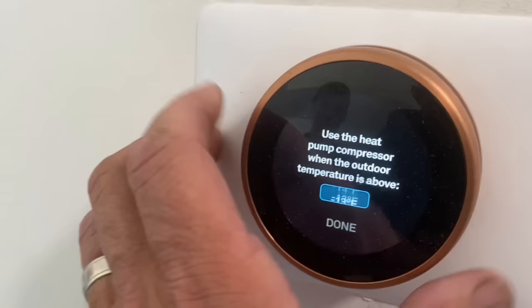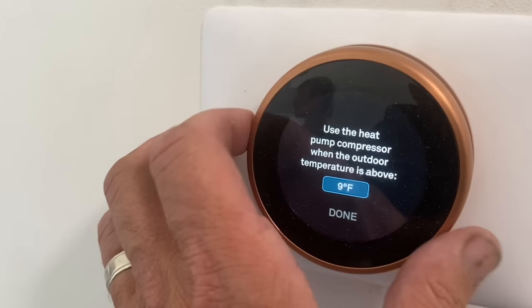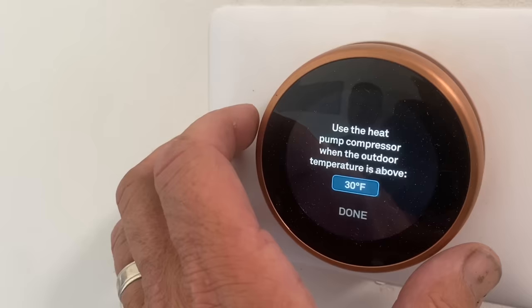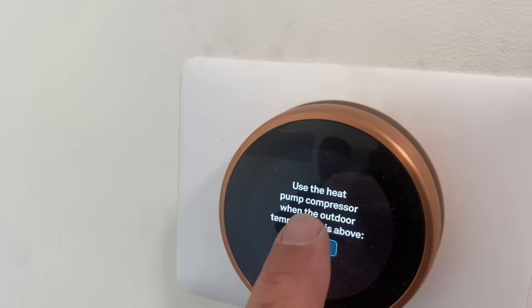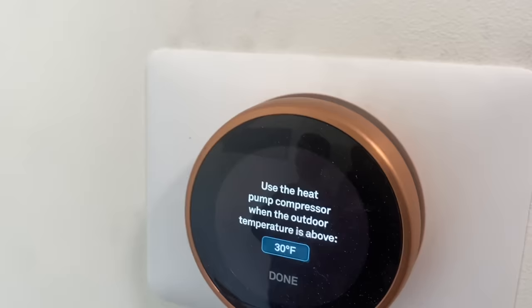All right, let's set that for 30 degrees. Is it 30? What do you want to do? Let's do between, I don't know, 40 degrees? Yeah. So, under 40, the boiler's going to run. That's fine. Actually, no, it's 40 and under. Because the question is, use the heat pump compressor when the outdoor temperature is above, not at or above, but above.